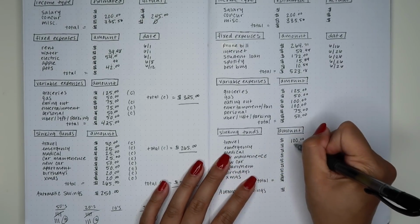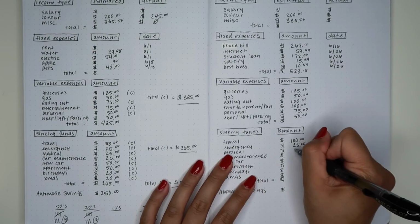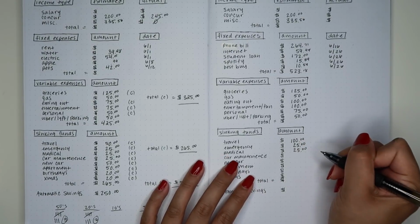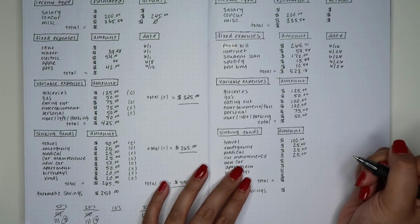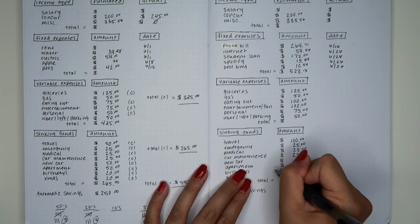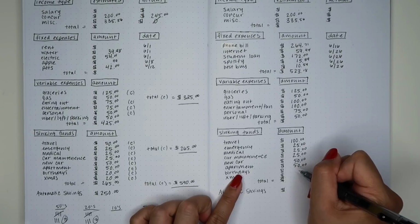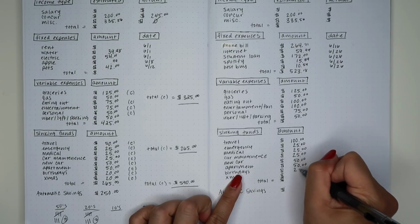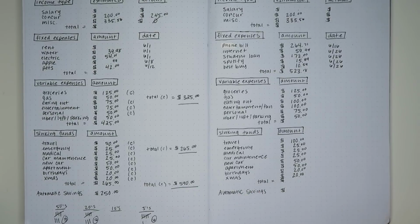So moving forward, let's go to emergency. Emergency, we're gonna stick with the same, just $25. Medical, same thing, $25. Car maintenance, another $25. New car, this is going to be $50. Apartment is going to be another $50. Birthdays, we're going to do $20. And then Christmas, we're also going to do $20.